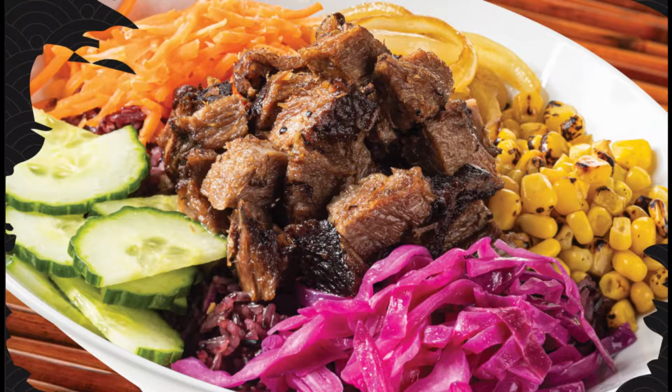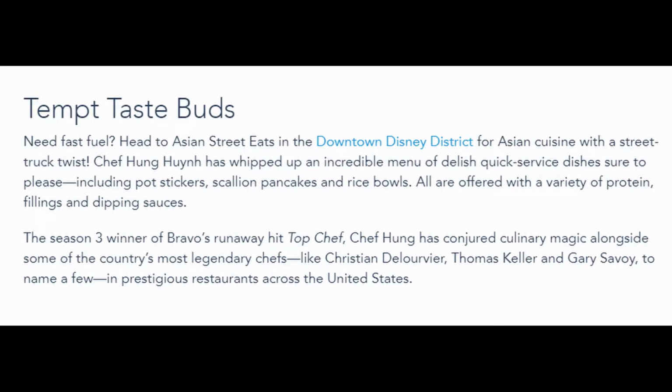You don't have to wait for them to make your meal. You basically walk up, you say, I'd like to eat this. Maybe it'll take them 5 minutes, and then you're on the move. And I think this is exactly what Downtown Disney needs, is short, quick things that you can just grab and go on your way in or on your way back.